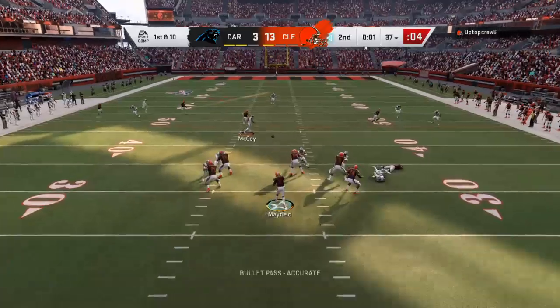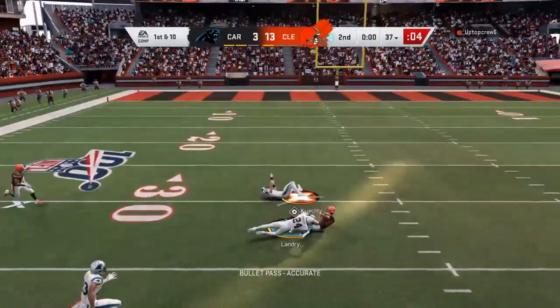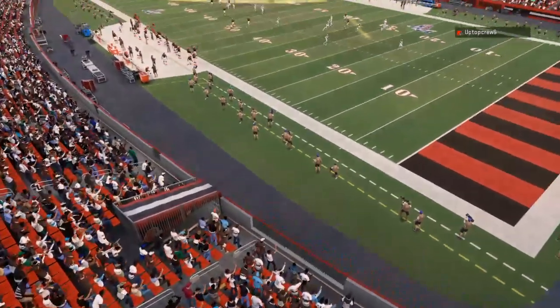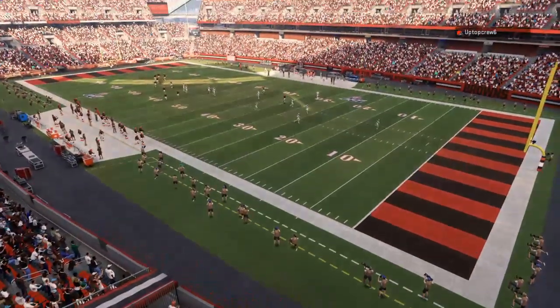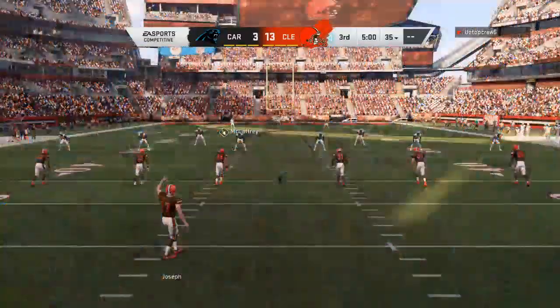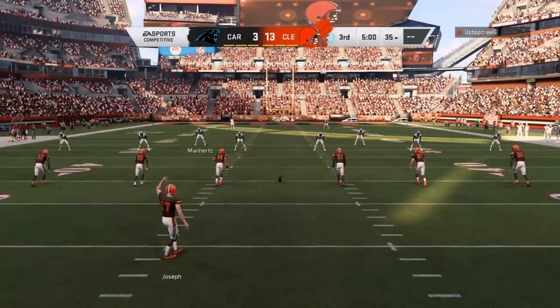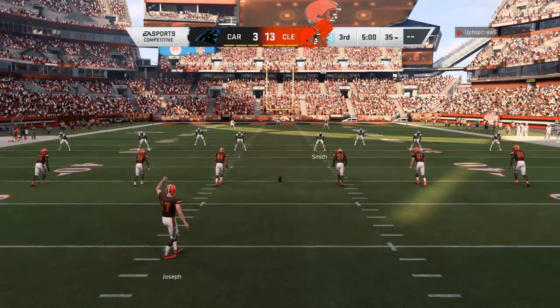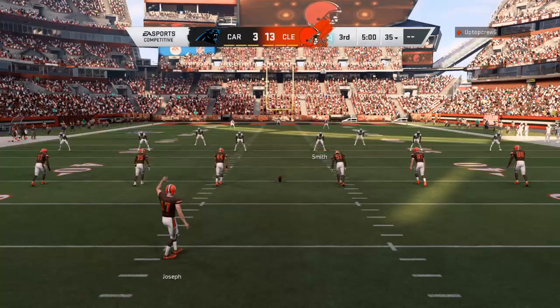Final play of the half, Mayfield. He's going to look deep now for Landry. And that is incomplete. Took a shot there on 1st down, but he couldn't reel it in. So we reach halftime here in a 10-point game. As we are off to Orlando now to check in with Jonathan Coachman at our EA Sports Halftime Report. Coach?